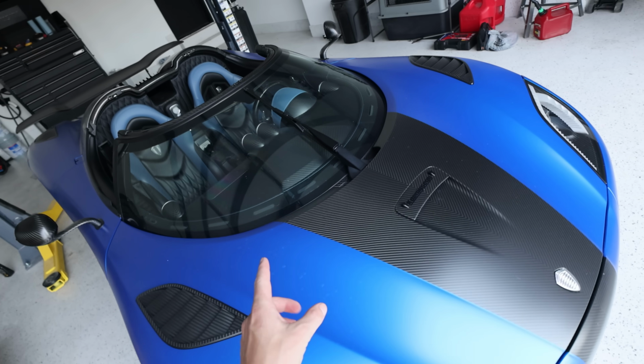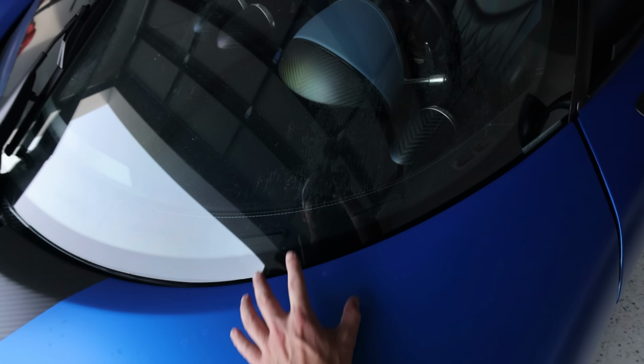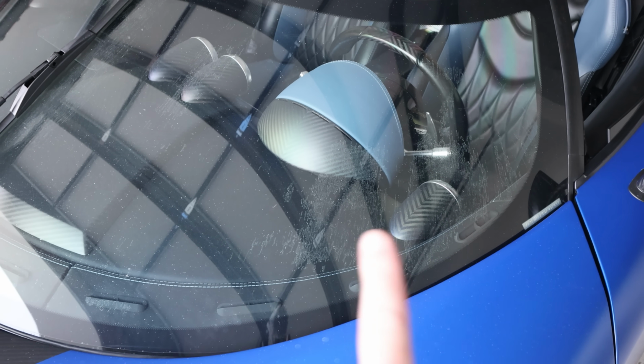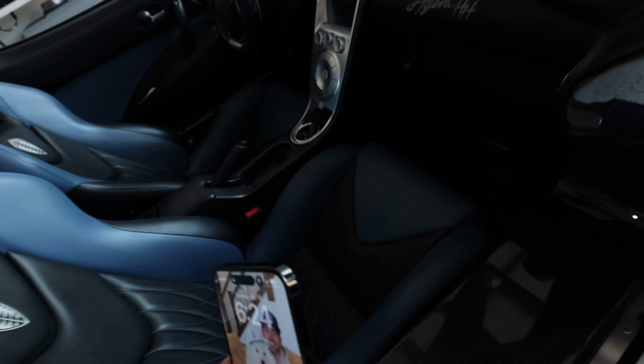I don't know how well you guys can see this. There is a ton of residue still left on the windshield. I'm very disappointed with how that went. I probably should have heated it up a little bit. You can see all, can you see that? I don't know if you guys can see that. There's all this residue like right here on the windshield. I gotta remove that.